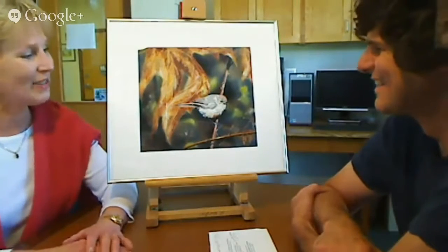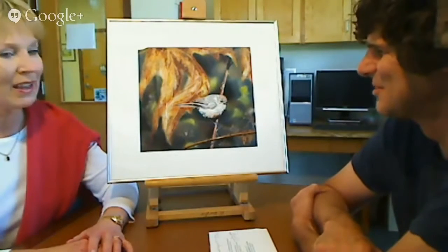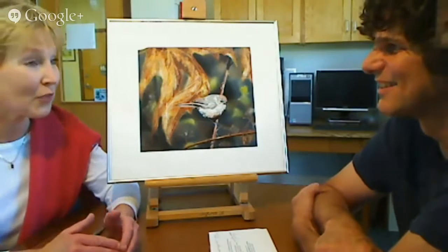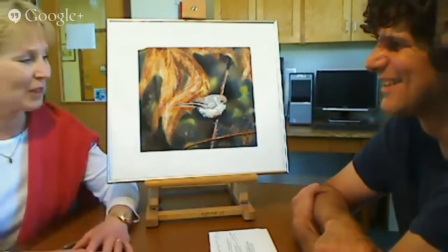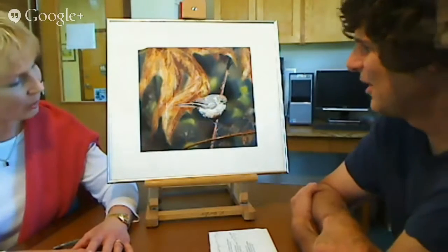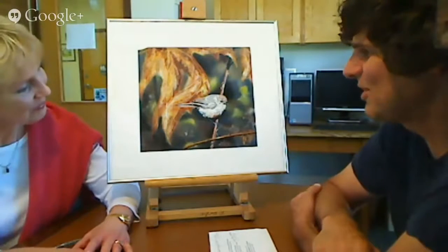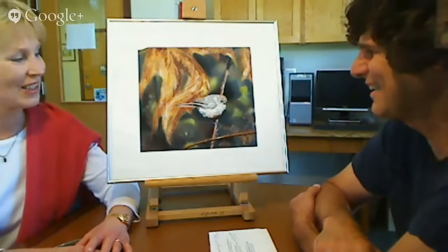I'm sure they know. But anyway, he landed right in front of me, and it was such a treat because they're such dear little birds, and it just sounds like they're having such fun, and I couldn't believe it. So anyway, I shot it. It almost looks like the bush tit had a camera, too. Just looking at you.